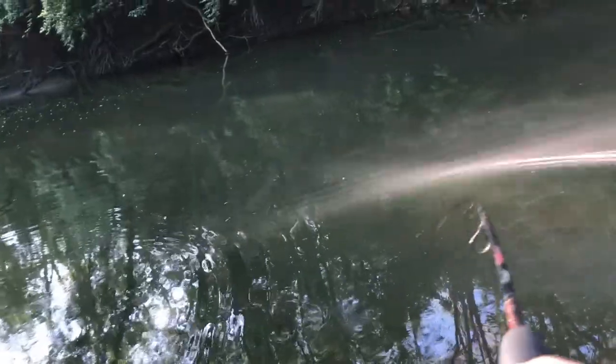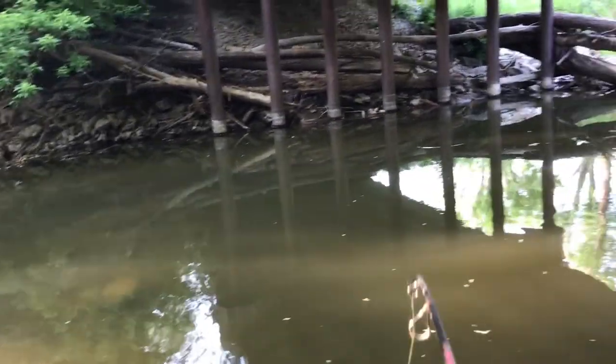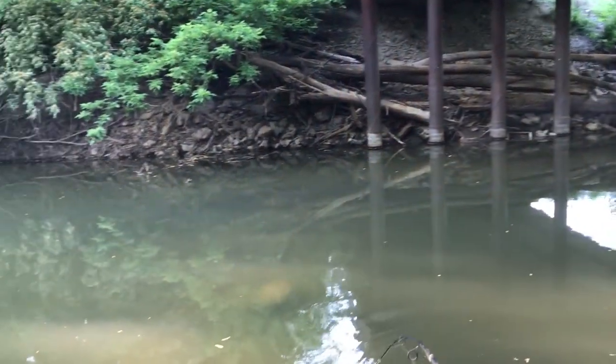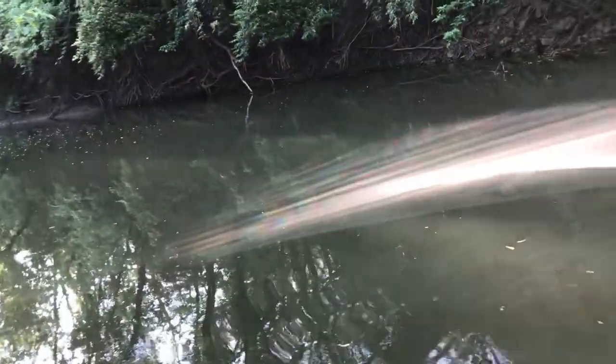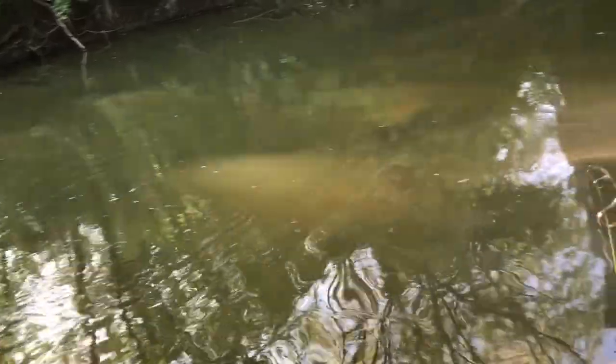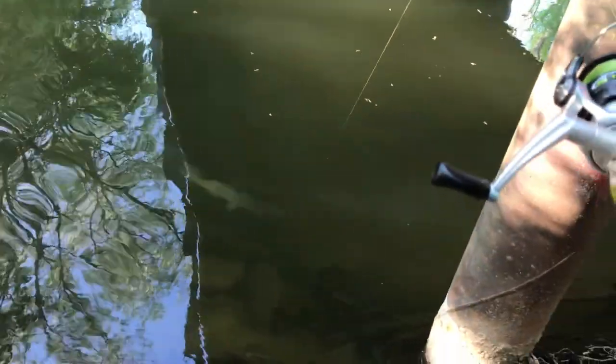Guys, I'm on. I think I got a bowfin on the bread. Yep, got a nice bowfin there. Big bowfin. Definitely not worn out yet. Got her on the bread. Got a nice bowfin, guys. Look at that. It's a beauty. I wonder if that's the same one I caught yesterday.